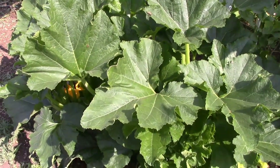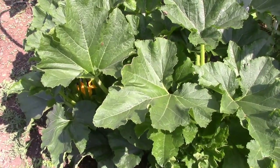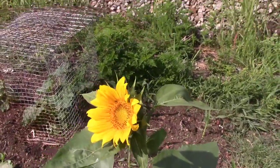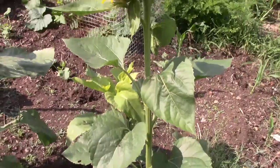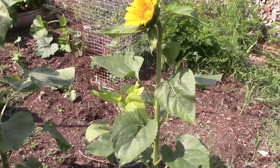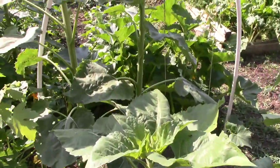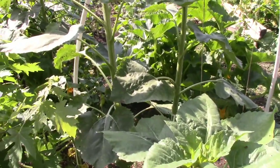Any kind of squash is edible. The entire plant, the leaves, the flowers, the fruit, it's all edible for your rabbits. The same thing is true for sunflowers. The entire plant, the stem, the leaves, the flowers, even the roots would be fine to feed to the rabbits. So as you're going through your garden, trimming things up, pruning, pulling weeds, most things, with the exception of the nightshades, are going to be safe to feed to your rabbits.